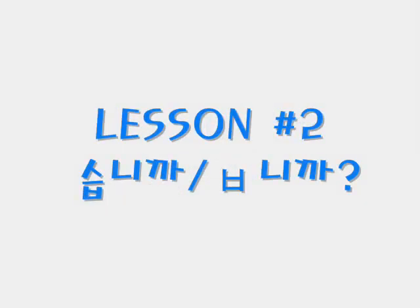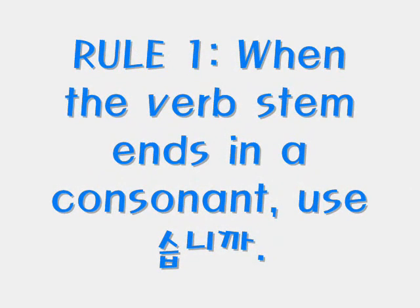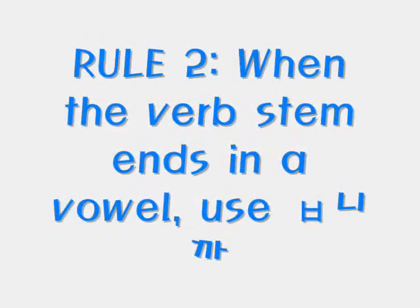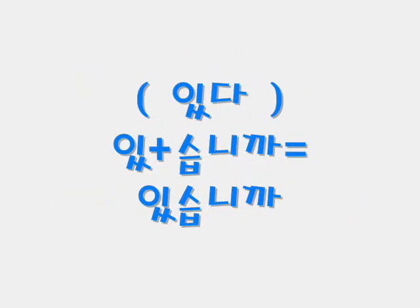Lesson number 2. Formal style interrogative sentence final verb ending. Rule number 1. When the verb stem ends in a consonant, use. Rule number 2. When the verb stem ends in a vowel, use. So this is how it's gonna be.